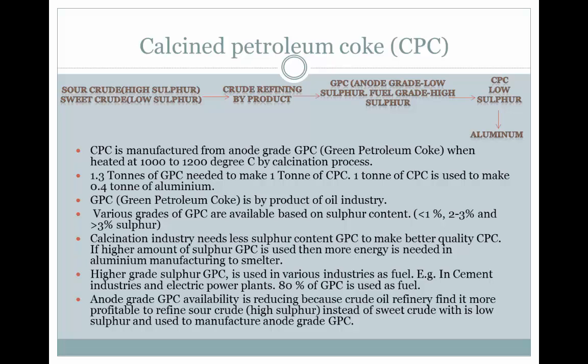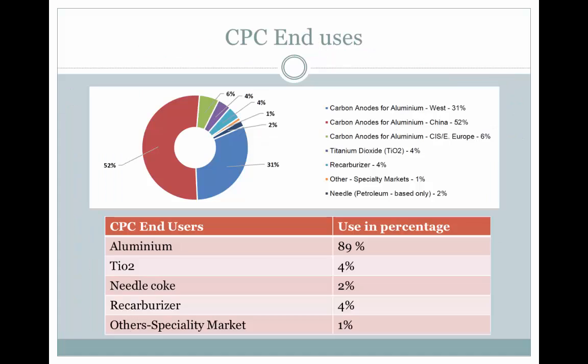Its availability is reducing because, over the next 5-10 years, crude refineries want to process only sour crude, not the sweet crude, because it is highly beneficial for them and they get better profits compared to the sweet crude. If they don't process the sweet crude, there will be less GPC created. And if there is less GPC, there will be problems for Rain Industries to procure the raw material. We'll see how Rain Industries is tackling those problems in subsequent slides.